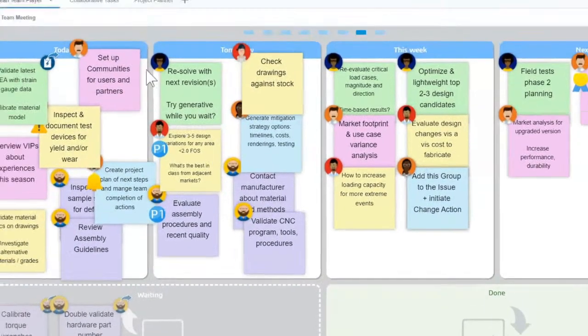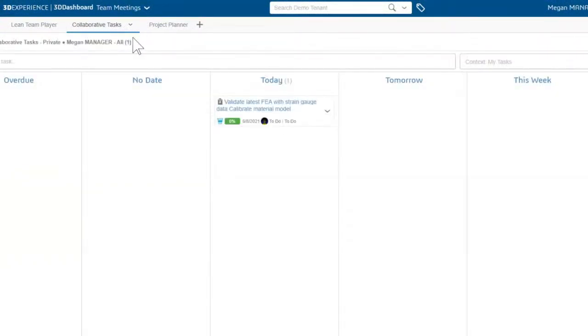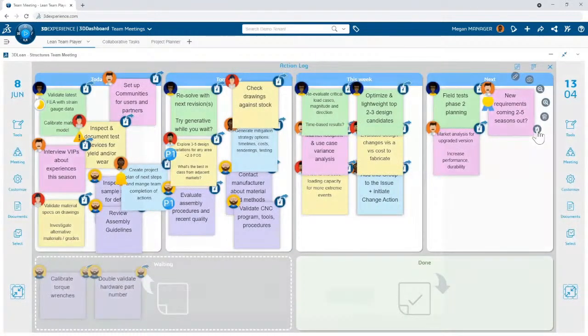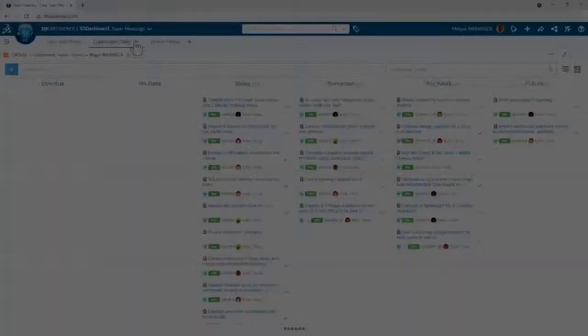So these tasks, they've already assigned an owner. We've already added some context to them. And then over in collaborative tasks, if you haven't seen it, it's just like a Kanban board. It's a to-do list. What I'm going to do is now send every one of these notes to action items. I'm going to take a little bit of time to add some details, set the end date a little bit more specifically. So I'm going to take about 5 minutes to do this follow-up. And that's good. That's step one.